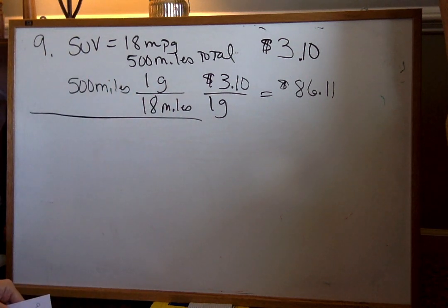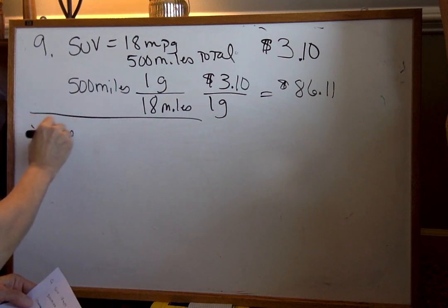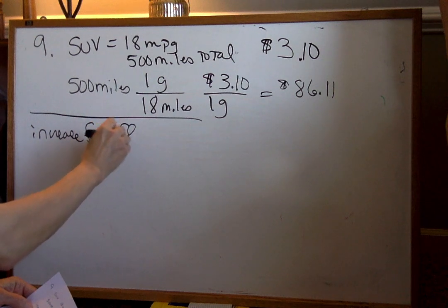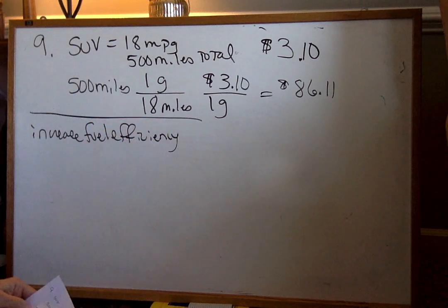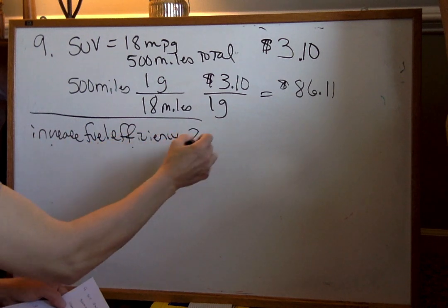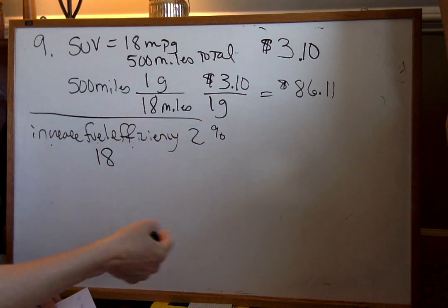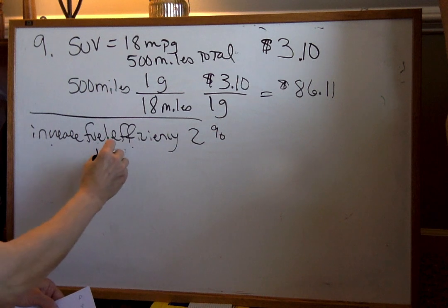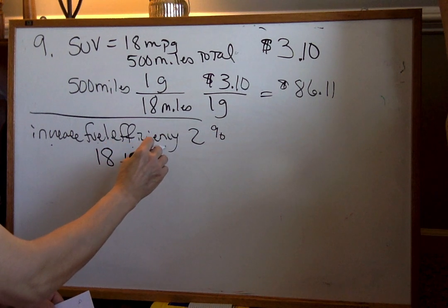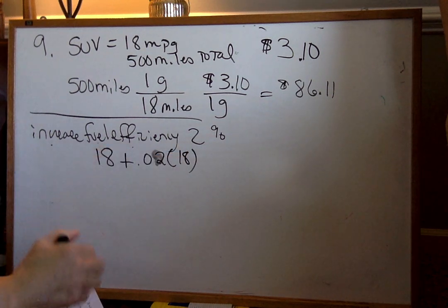Now, Exxon says, hold on, if you will take 100 pounds out of your trunk, you could increase your fuel efficiency 2%. Now, this is using what we learned about adding tax when you were buying shirts at the store on some of those other word problems, right? Increase fuel efficiency 2%. Well, I was at 18, but I'm going to increase it. I'm going to get higher. That's like when you add tax before you get to the register. How much am I increasing it? 2%. So 18 plus 2% of 18.